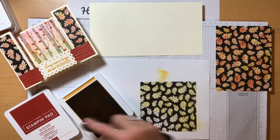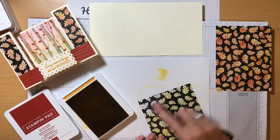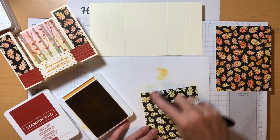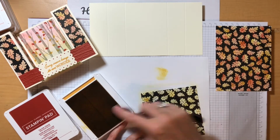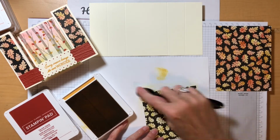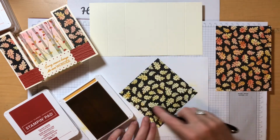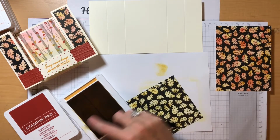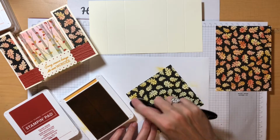Now you'll notice I've been skipping some of the tapping off. And part of that's because I'm not really worried about splotches on this application. I actually do want variations of shade. I want areas to be lighter and darker as they would be in the fall foliage. But later on when we do the background scene, it'll be more important to do the tapping off. So do as I say, not as I do, I guess, right?